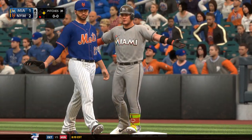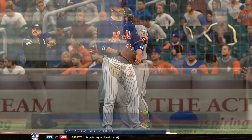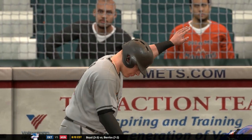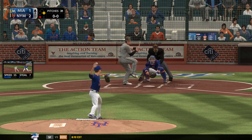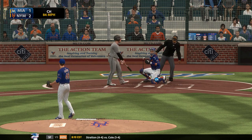Now batting, first baseman, God damn it. Justin Bour. Riding in once again, Justin Bour. He singled his last time up. Oh, my God, what is going on with this freaking controller?